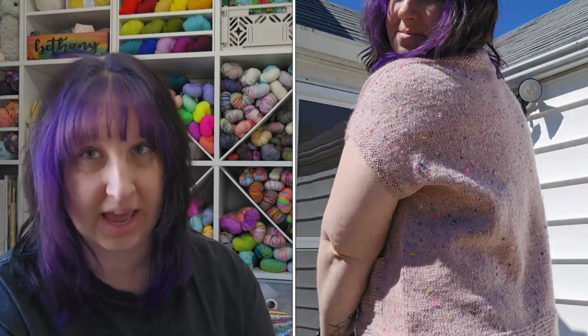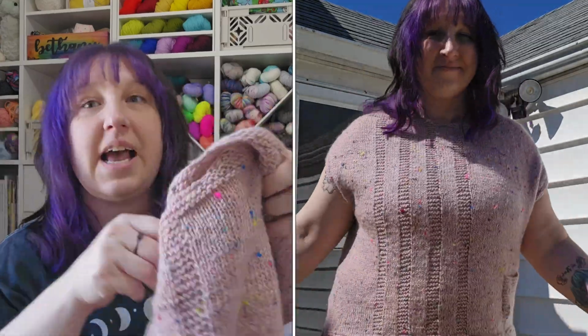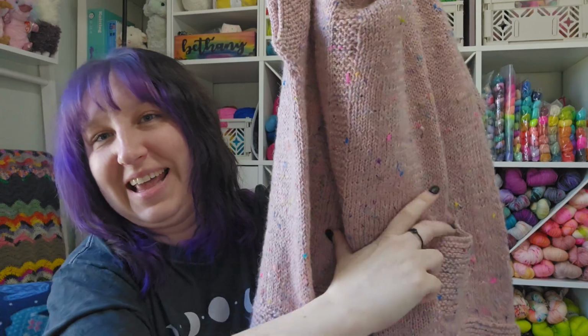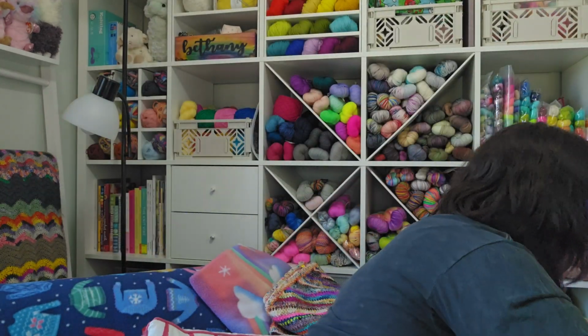Okay, the last work in progress I'm going to show you, and I will again insert pictures here of it on me, so you can get a better idea of what it looks like, because it is currently blocking. It's still a little damp, but I will put it on for you guys and show you what it looks like. This is the Alanis. I made a sweater. Well, I mean, it doesn't have sleeves really. I did a little pocket, but I finished this last night.